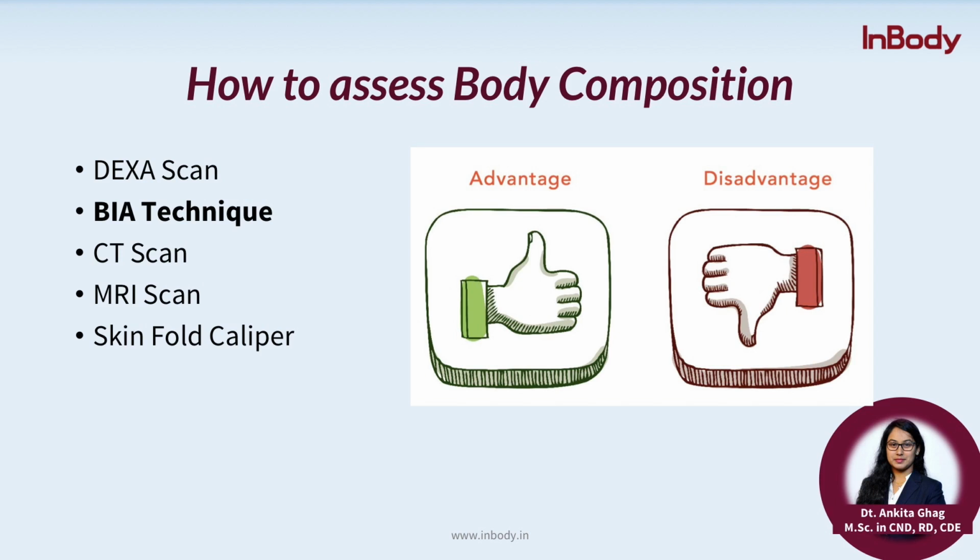Again, it is not that much cost effective. Skin fold caliper, it's quite cheap, but again we require a skilled professional to do that. There are lots of calculations involved. Skin fold caliper will only tell you about the body fat mass, but it won't tell you about the visceral fat levels and the muscle mass.